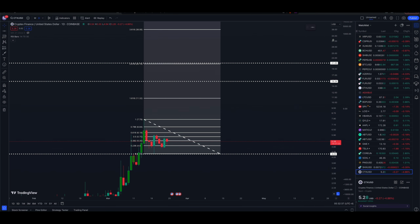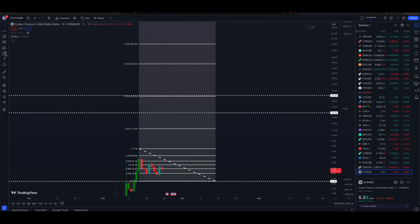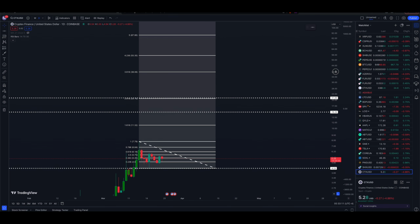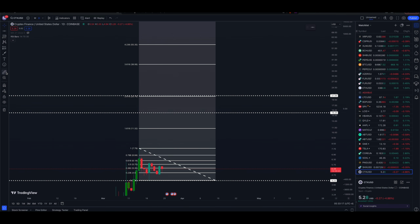Let's take it a couple steps higher here, guys, for those looking for some very, very large moves, which, like I said, anything is really possible here in the right condition. So we have the 3618 fib up there at 38.06. $38, guys. We're trading at 528 right now. 3618 fib level, 38.06 for CTX, and the 4236 brings you up to $55, guys. Wow. Incredible moves out there. We have the 5 at 87. We're not going to go quite that high.